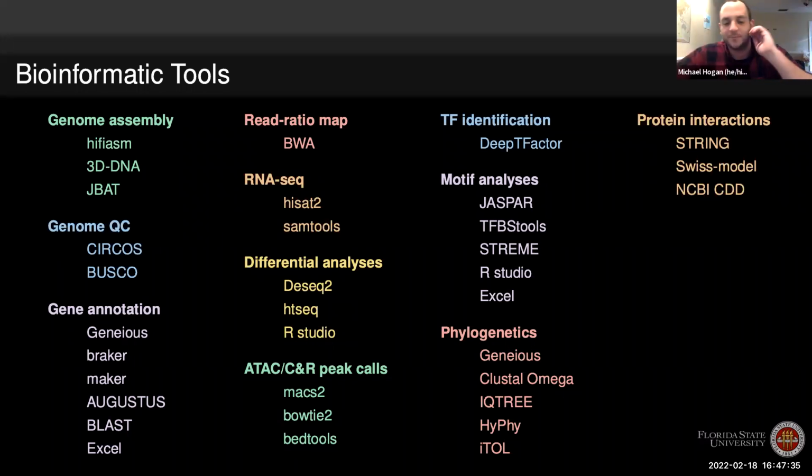Yeah, so you're talking about dosage compensation? Is it just that females only have half as many copies, so they produce half as much, or have they differentially regulated the half number of copies that they have?